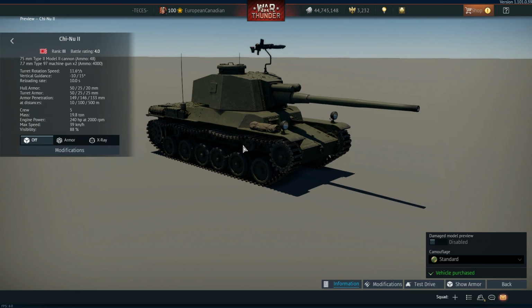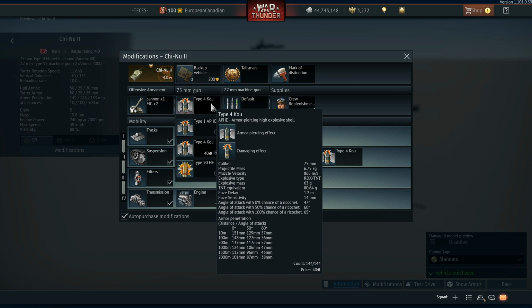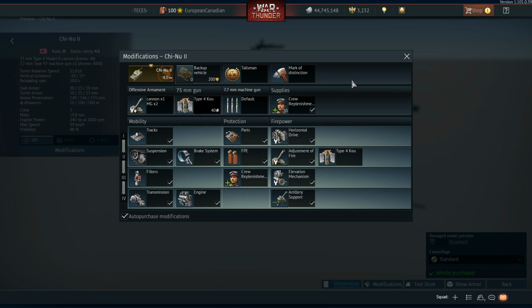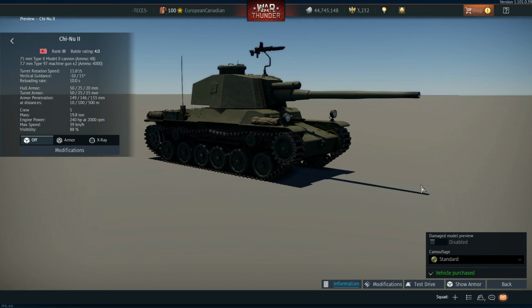But the thing is, the gun is so good on this machine, and it has great gun depression. Whatever you pen is going to die because you have this Type 4 coup round. It has, as you can see, 80 grams of TNT equivalent. The Type 1 APH is 84 grams, but I think the extra penetration is normally quite nice to have for the coup round. But you can go for even more explosive mass if you want to. The amount of times I shoot a vehicle with this and the vehicle just disappears is amazing.